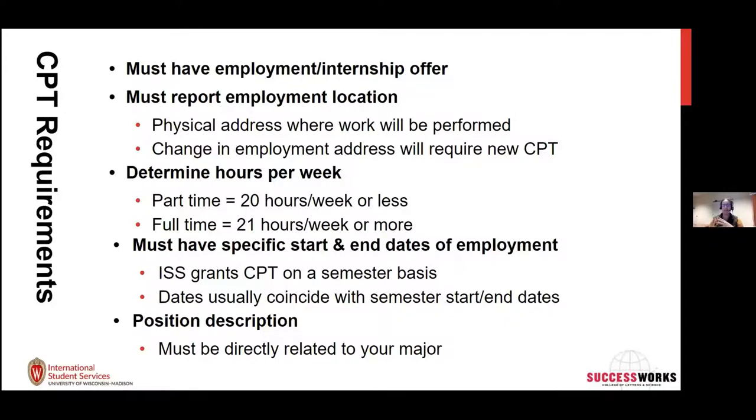ISS grants CPT on a semester basis, because that's how we enroll for classes. And the dates usually coincide with the semester start and end dates. However, I know sometimes CPT internships will go for longer than that. Just remember, you would have to reapply every semester you want to participate. And of course, a position description. Because CPT must relate to your major, you need a position description to explain how exactly it does relate to your major.